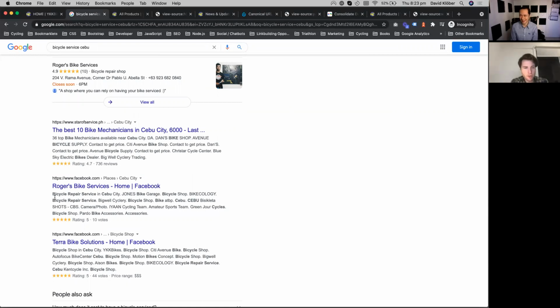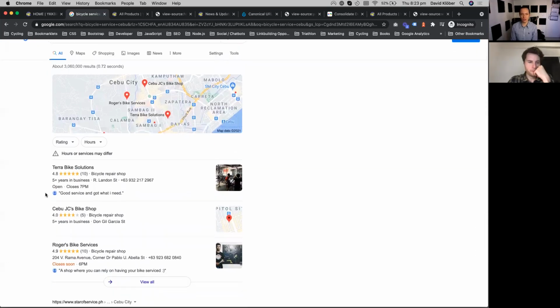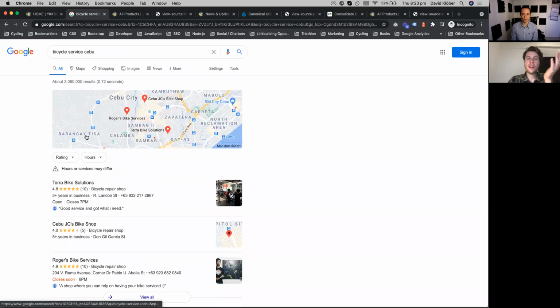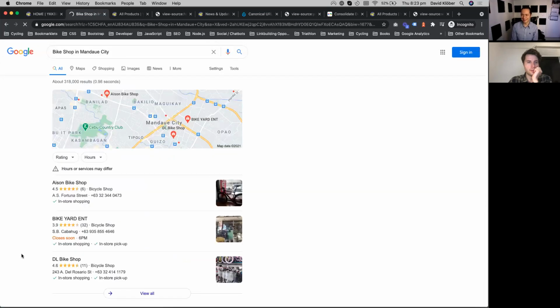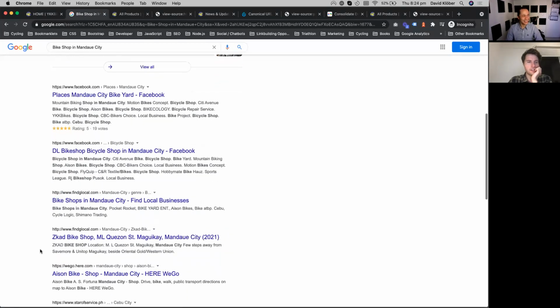Sorry to cut you off there, but it's really interesting to see Facebook and other platforms rank for very big terms. But that might also be because in the Philippines, many people are only on Facebook. So maybe it's a bit different in the Philippines, but it also shows you that there is so much opportunity there. Yeah. Are you already thinking of opening a bike shop in Cebu City now? Yeah, I mean, it looks fantastic.